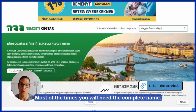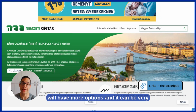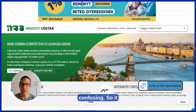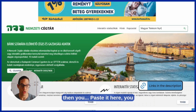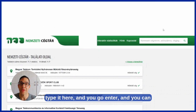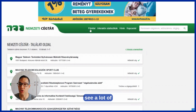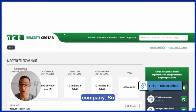Most of the time you will need the complete name. If you only type half of the name, then you will have more options and it can be very confusing. So it is best if you have the complete name, and then you type it here and you hit enter. And you can see a lot of information about the company.